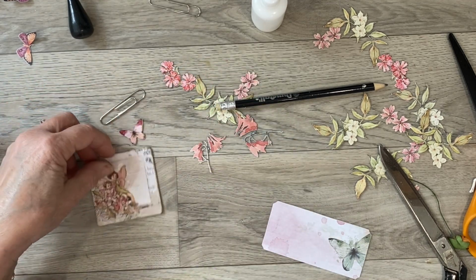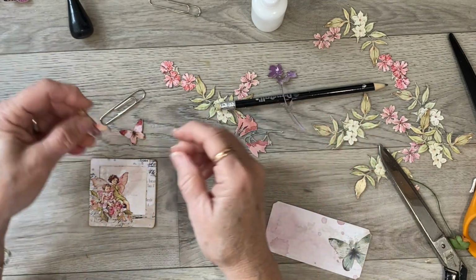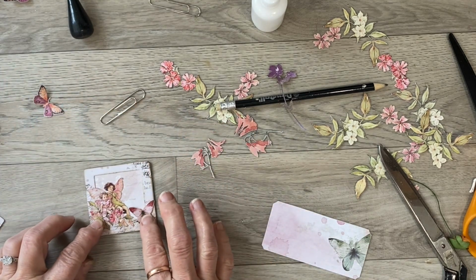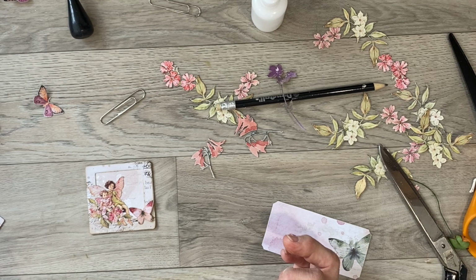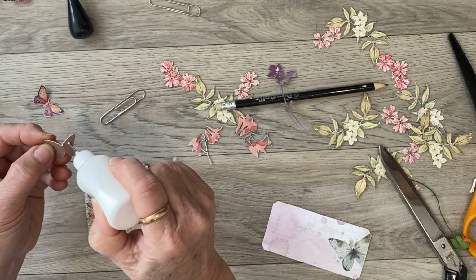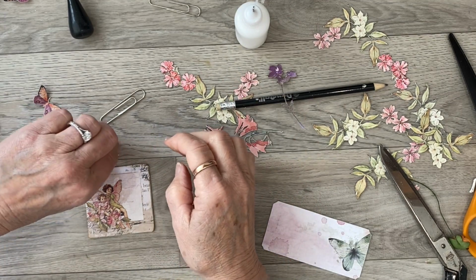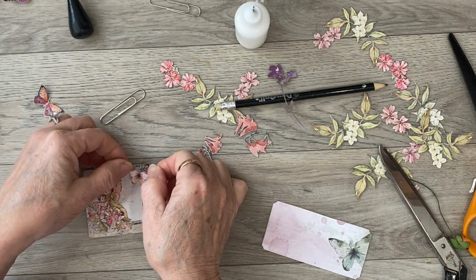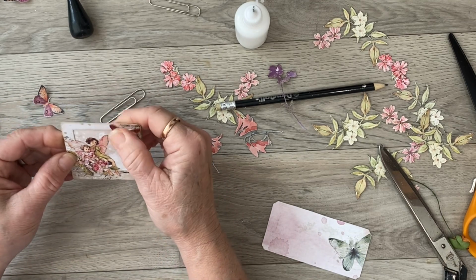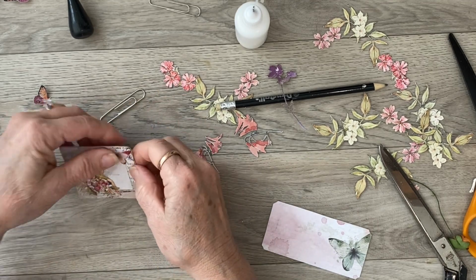I almost feel like I want to put some more flowers on here, but I don't think they look quite right either. Okay, well, I'm just going to put this little butterfly down here. Maybe not. No, we'll stick him up there, and that's where he is going. Put him flying off that way. So there we go, another little slide.